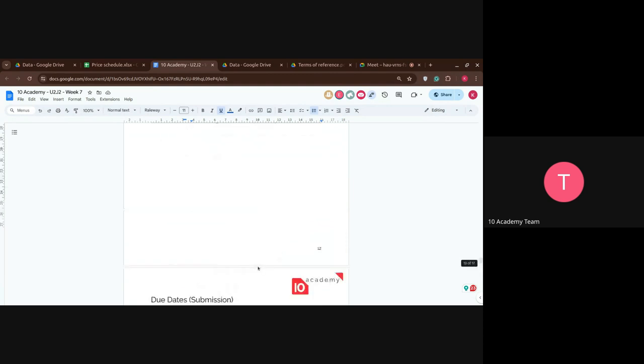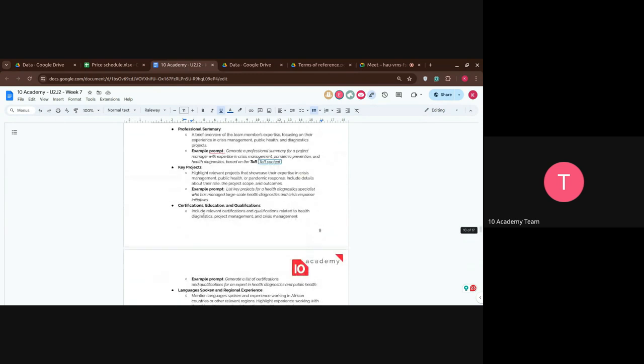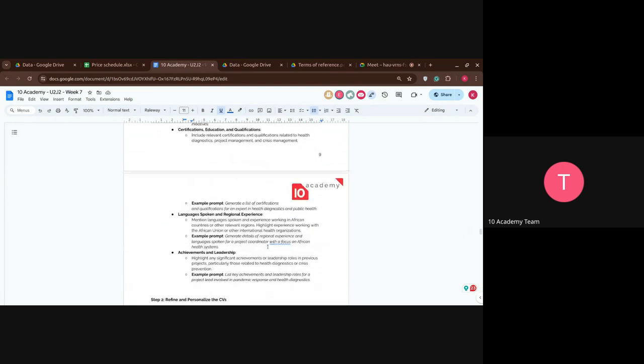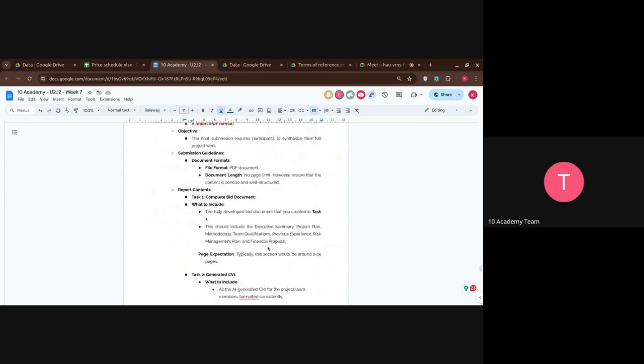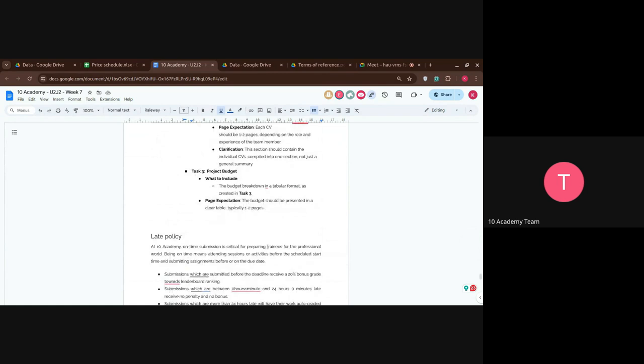So we have actually provided the format here, right? So professional summary, the key projects, certification, education and qualification, and language spoken, and regional expertise, and achievement and leadership. So you're going to be including each of these things for each individual team member, not just the professional summary for each member. And the final task, you're going to be submitting the budget breakdown in a tabular format, and we would typically expect 1 to 2 pages for this task.